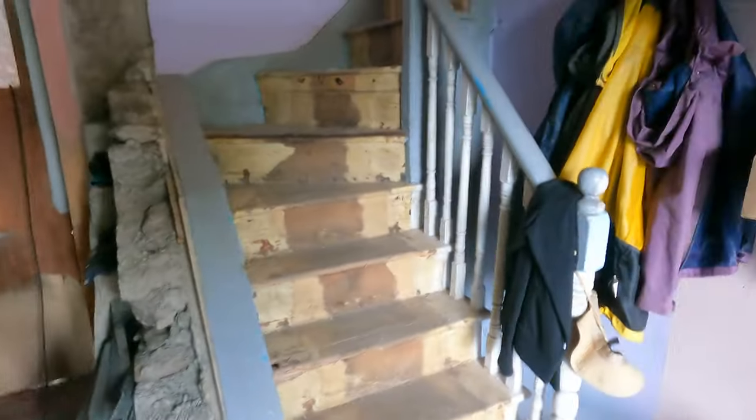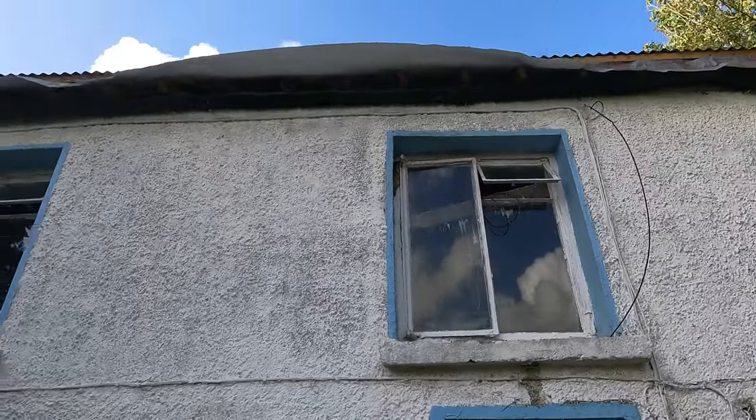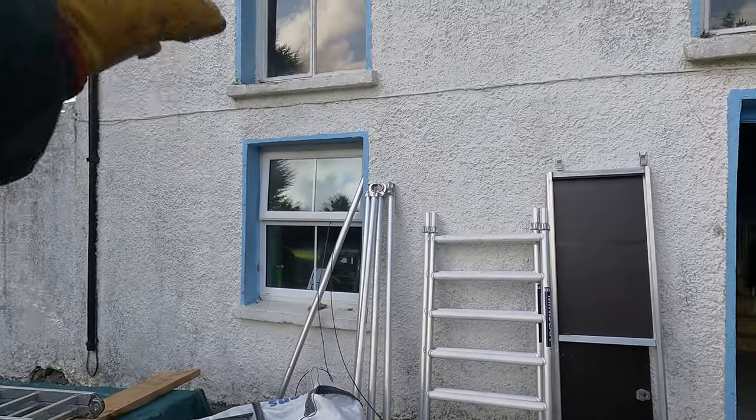And yeah, in order to do this job, we want to get the back of the house all wrapped up with Tyvek, if not cladding. And we want to get the fascia and soffits up there to stop any air coming through. Then we're going to have the windows, I think, in a few weeks. Looking like the likelihood of the projects we're doing.